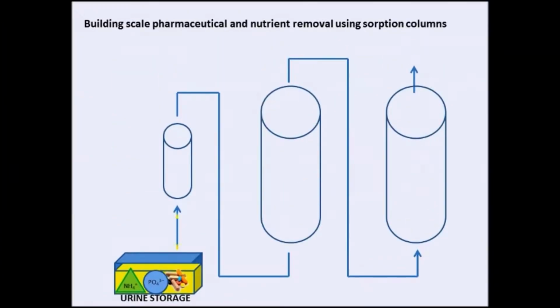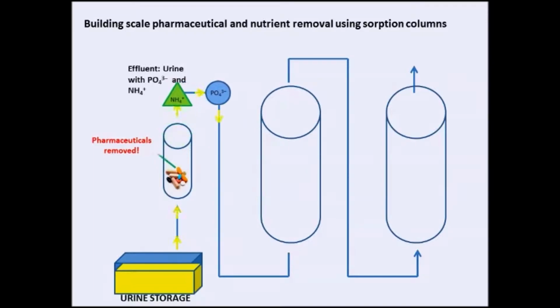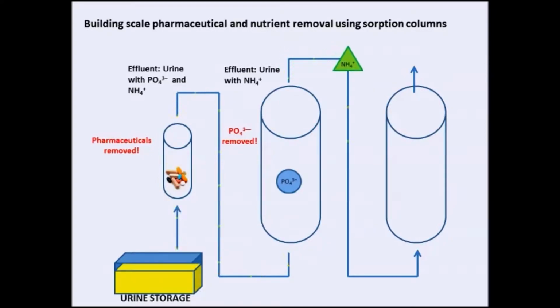The separate collection of urine also presents the opportunity to reduce the discharge of pharmaceuticals into the environment. Approximately 70% of the pharmaceuticals we consume are excreted through our urine. Typically, these pharmaceutical compounds are unaffected by wastewater treatment and are therefore discharged into the environment. At the building scale, urine source separation allows us to more effectively target pharmaceuticals for removal from urine, as well as produce a contaminant-free nutrient product.